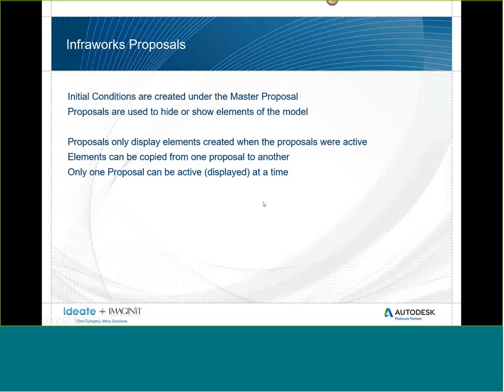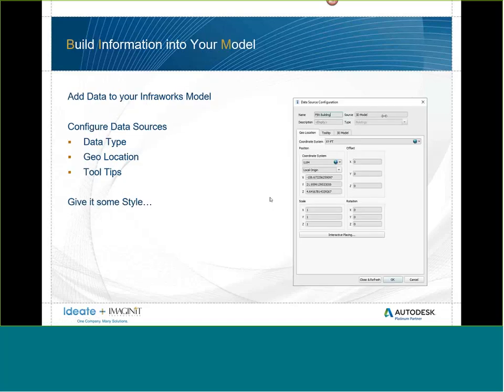Currently, you can only have one proposal active at the same time. If there was a way to split screen and see them side by side, that would be awesome. Right now, that is not a feature that is available inside of Infraworks, but there is a request for it on the Autodesk Idea Forum where you can display or control multiple proposals at the same time. So if you like that idea, vote for it, and perhaps we'll see it in the future. So we create those proposals, and then we now have our model.